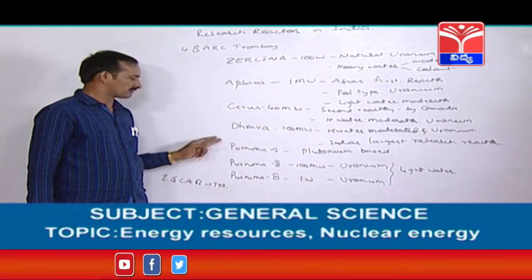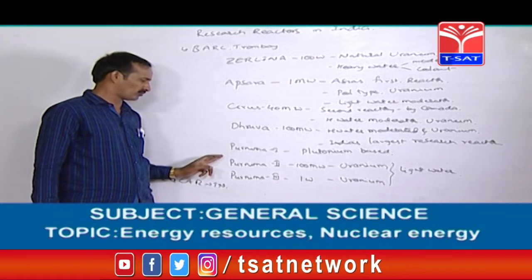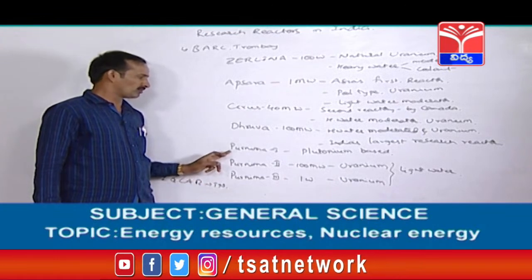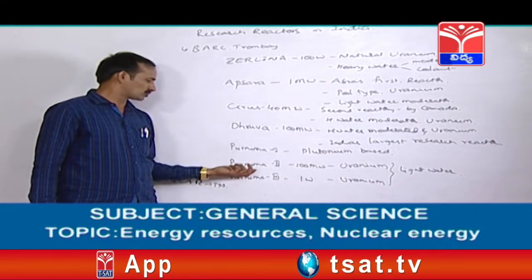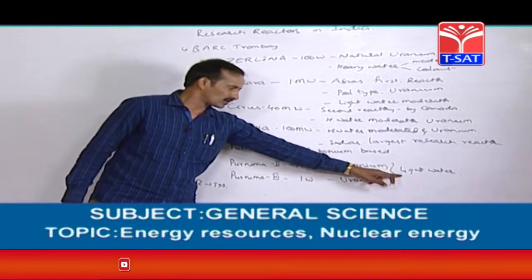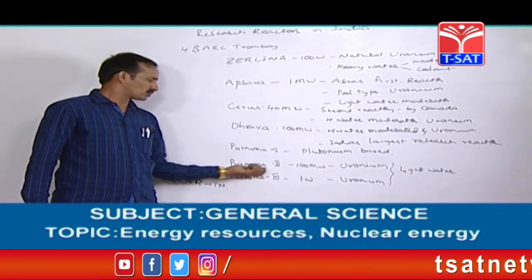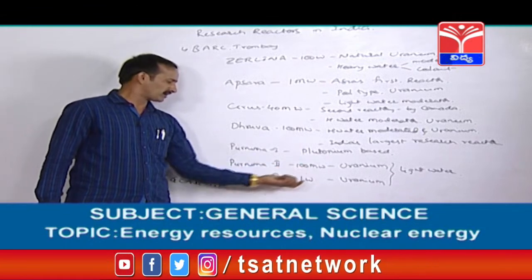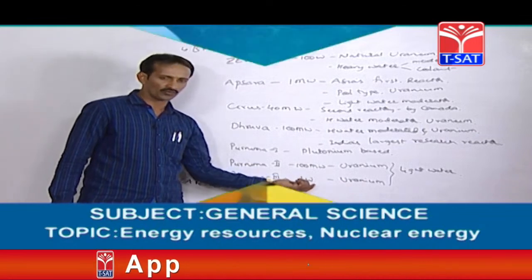There are another three reactors under the Purnima series: Purnima 1, Purnima 2 and Purnima 3. Purnima 1 is a plutonium based reactor, whereas Purnima 2 and Purnima 3 are uranium based reactors with light water as moderator as well as coolant. Purnima 2 has a capacity of 100 megawatts, whereas Purnima 3 has a capacity of 1 watt.